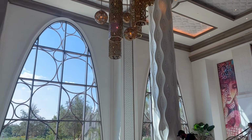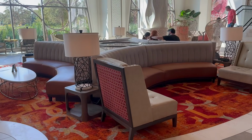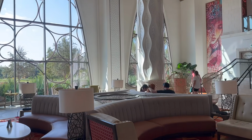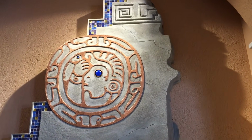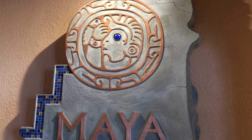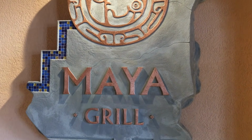Other spots to eat at Coronado Springs include the Barcelona Lounge, which is kind of down on the ground level of Gran Destino Tower. Again, another place nobody really knows about, but it's beautiful. The Siesta Cantina over at the pool, the Maya Grill. I don't highly recommend this one, but if you want good margaritas, this is a good place to go.